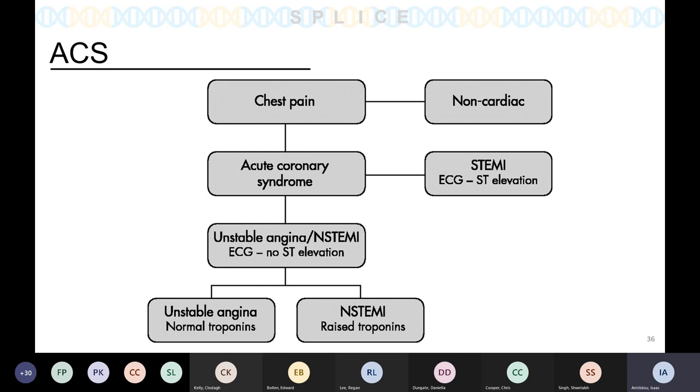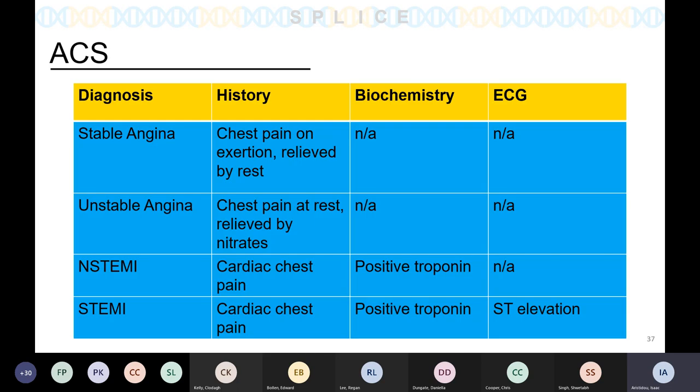Diagnosis of NSTEMI requires two of the following: cardiac chest pain, newly abnormal ECG which is not ST elevation, and a raised troponin with no other reasonable explanation. This table just summarizes what I've just said.